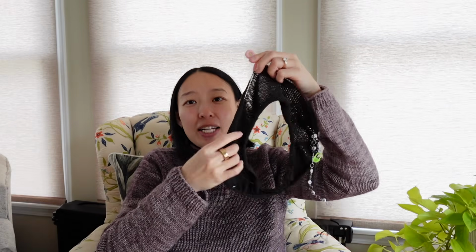And yeah, this is also my no timeline knit. I like to have a WIP on the needles that I'm going to pick up when I want to work on it, but there's no pressure, there's no deadline. Maybe I'll wear this once I give birth and stuff, but it's fine if I don't get to it.